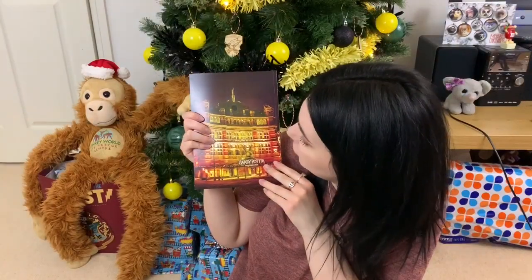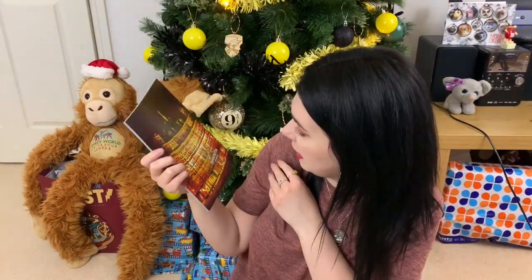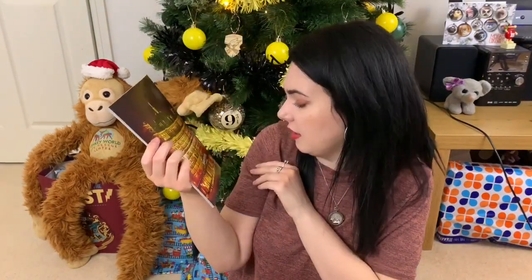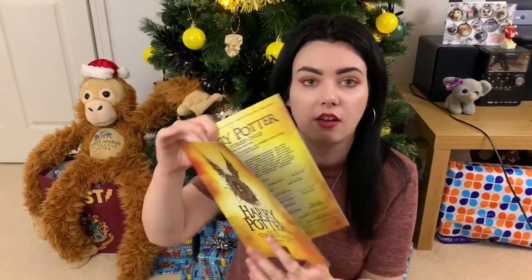On the back we have the Cursed Child Theatre, Palace Theatre at night lit up, which looks absolutely magical. It looks very blue in real life and that is very orange, but it's a really nice photo. And then inside, I have read this now, it has got, oh, I don't know if I want to show the inside actually. Oh, spoilers.